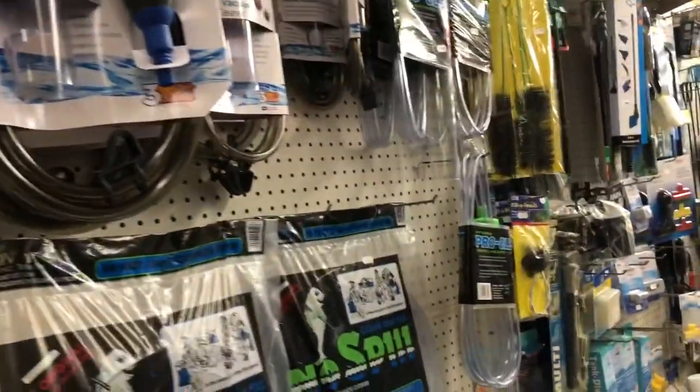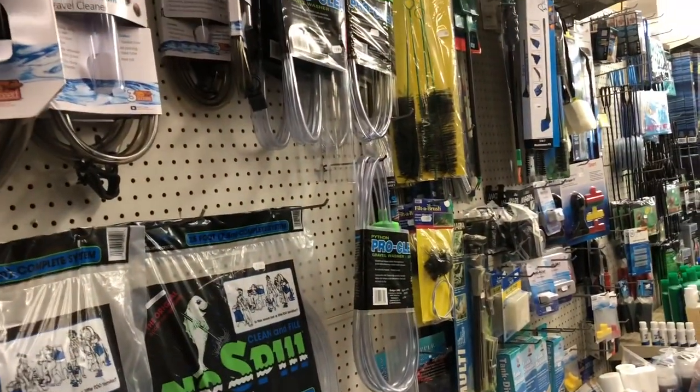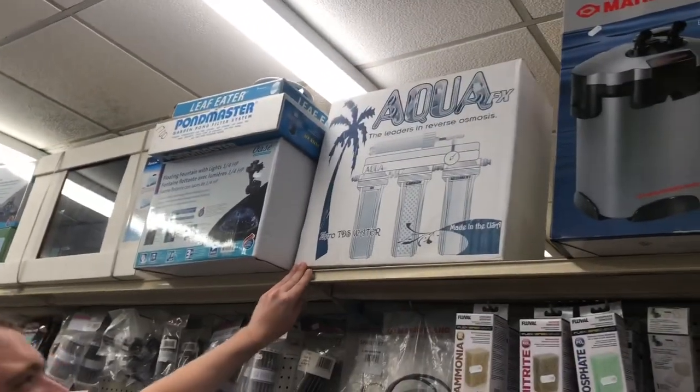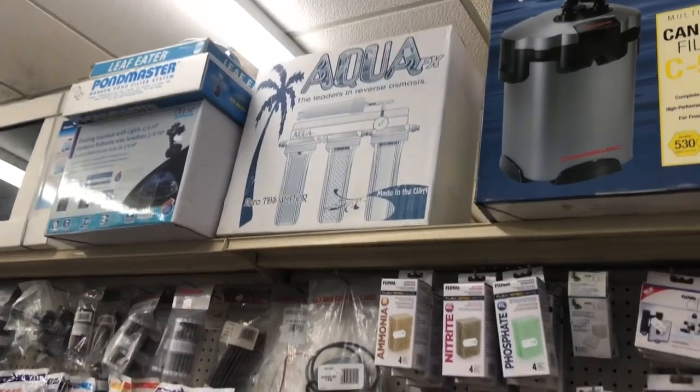Got all kinds of chemicals, all kinds of treatments. We try to at least have a representation of each bit of equipment you can get for saltwater in here. So awesome. We got a Coral Life skimmer up there. We got a wet dry. You can usually just make one, but we should have one, so we have. You guys definitely utilize all the space you have in here. There's no doubt about it. No space wasted.